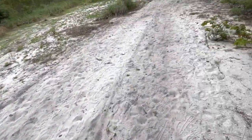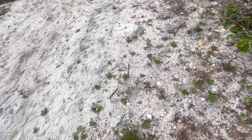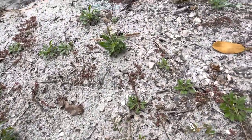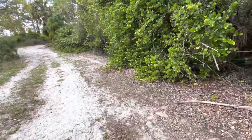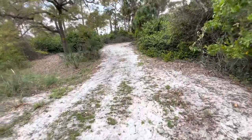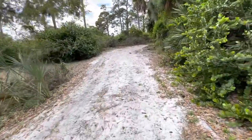So every time I get to a shelly area, this isn't too shelly, but it's just sandy, and I do see some shells. I do like to slow down and look down, because I'm looking for that megalodon and Spanish doubloons. But I won't bore you all with that because I don't think there's too much of a chance right here unless we've had recent rainfall, which the water hasn't been that recent.